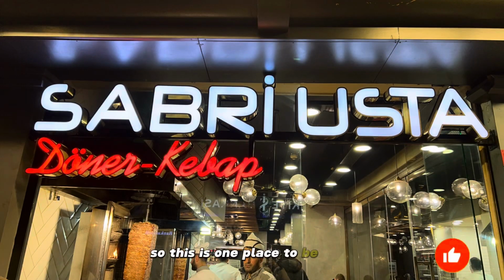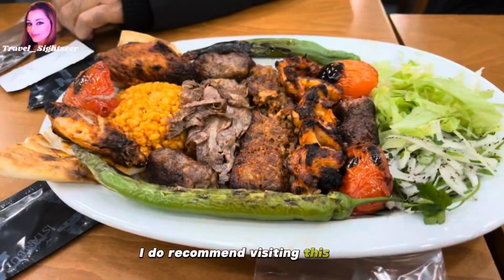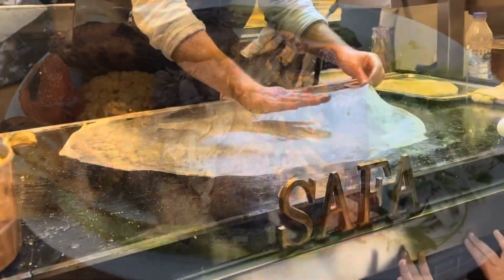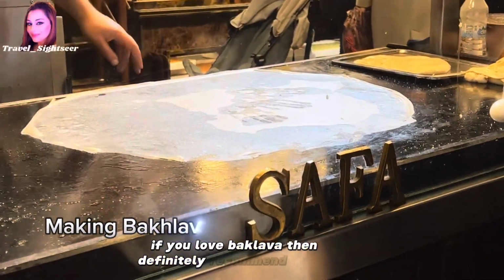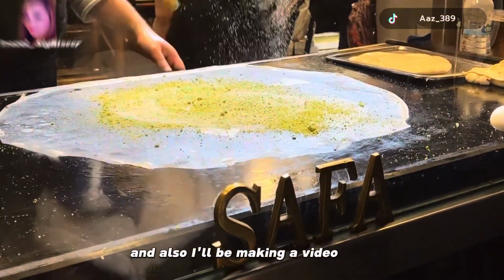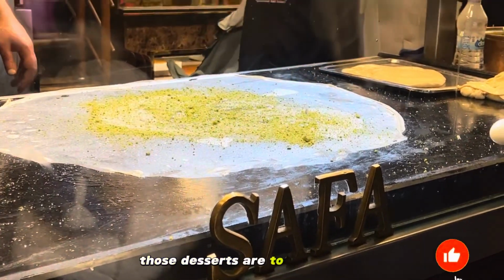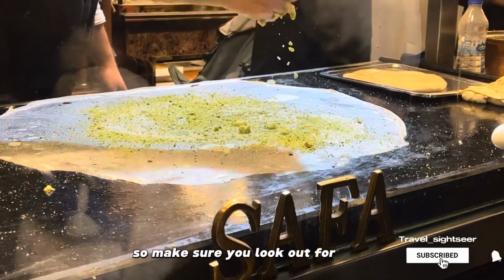This is one place we stopped for dinner, and they did have really nice food, so I do recommend visiting this cafe. If you love baklava, then I definitely recommend trying Safa, and I'll also be making a video on Hafiz Mustafa, and guys, those desserts are to die for, so make sure you look out for that vlog.